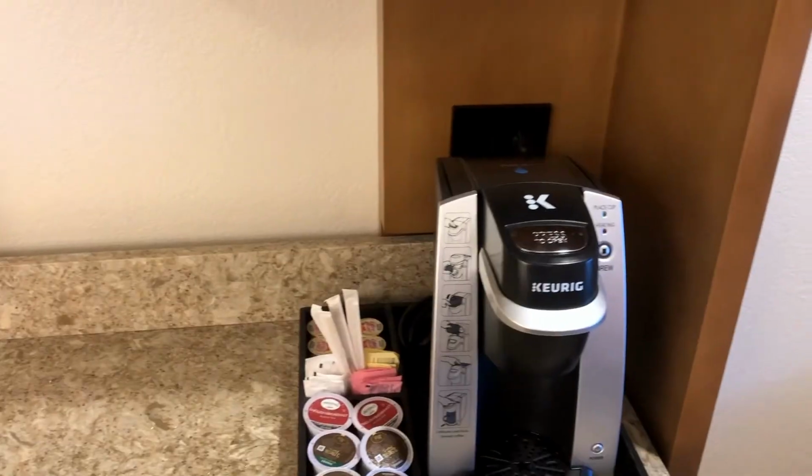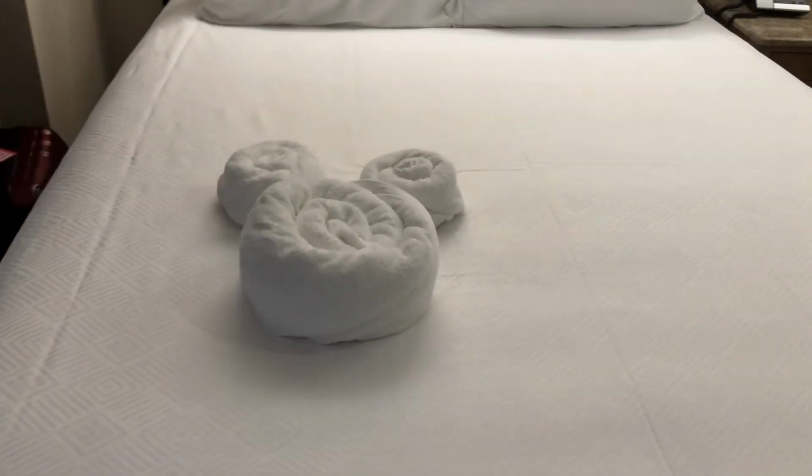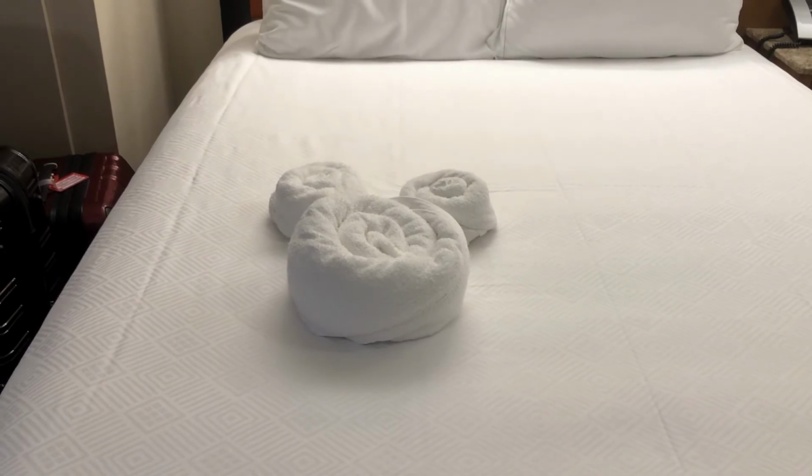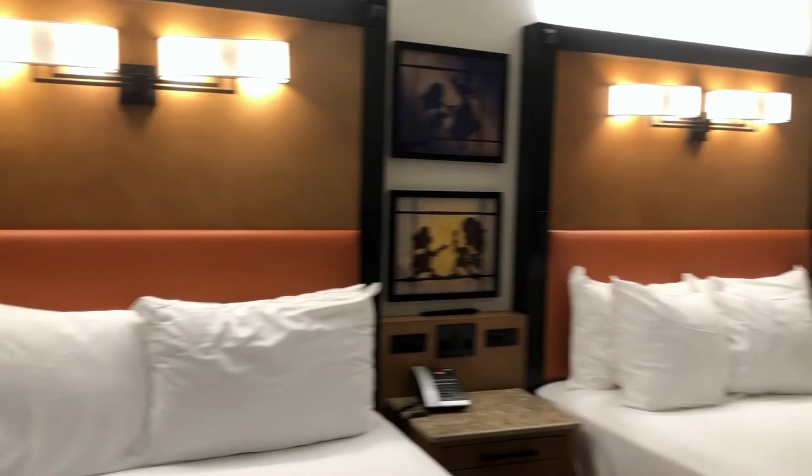But let's dive in a little bit deeper. Our room was big. Huge. Because businesses do go there. As soon as you walked in, there's a name brand Keurig. So if you need your coffee, name brand Keurig in the room. This nice desk that you could sit at and get your work done. Beautiful beds, storage underneath the beds, and the awesome TV said "Welcome Fiero family." So it was a personal touch for sure.